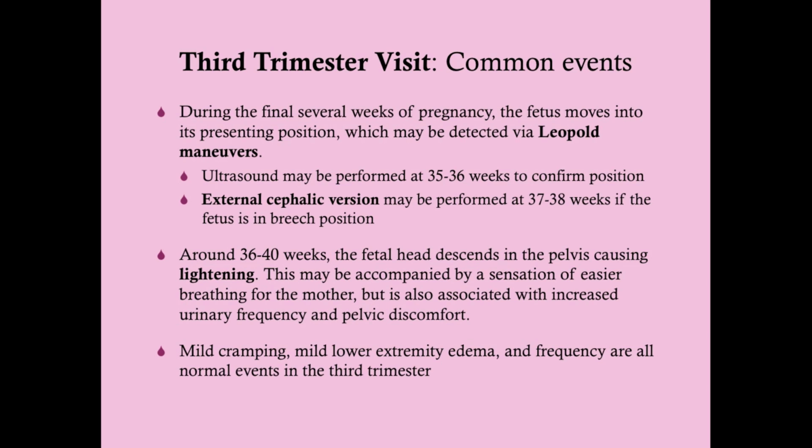The problem, though, is that as the baby's head moves down, you have more compression on the bladder. And so you're going to have some increased urinary frequency. You can also get some pelvic discomfort, genital area discomfort, because now the baby's head is so much closer to the cervical area and the pubic bones. And so you can get some pelvic discomfort during this time. So that's the expense, but the mom will often describe this as a positive thing because it's easier for her to breathe, even though she does have to go to the bathroom a little bit more.